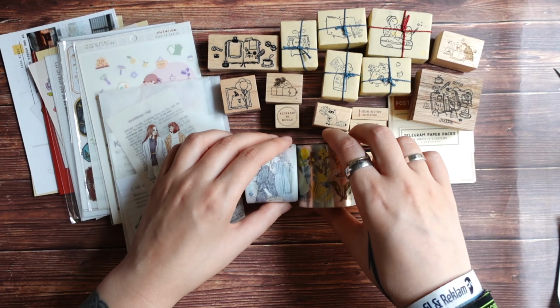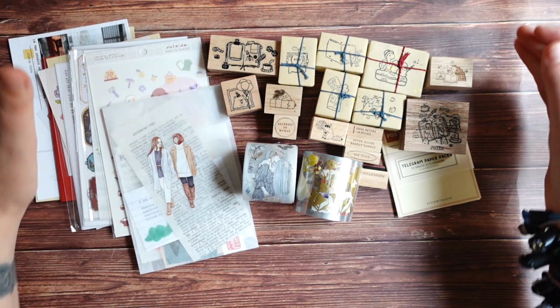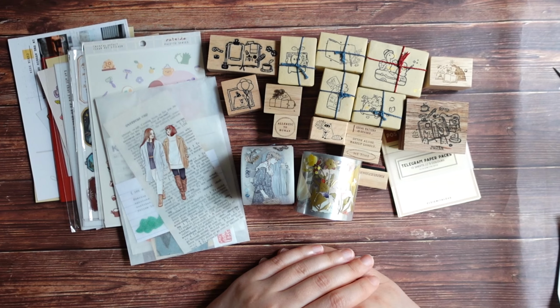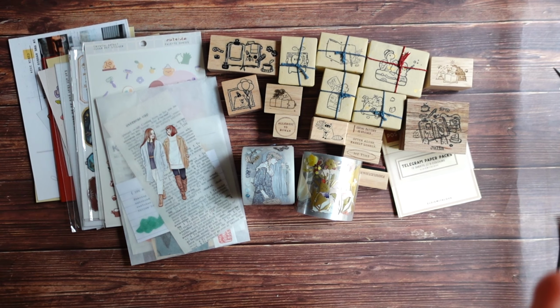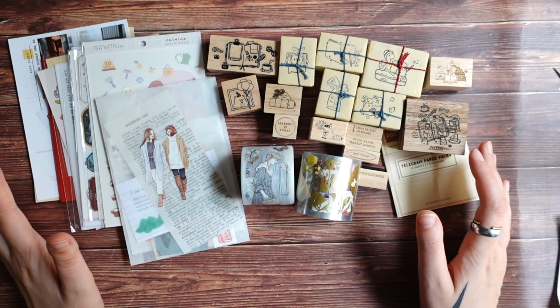This was my rental box from Cafe Analog, a few orders that I collected over summer, and yeah, I'm really looking forward to trying out all this stuff, especially all these new stamps. Many new cool stamps. And I think that's it for this video. That's everything that I wanted to show you.